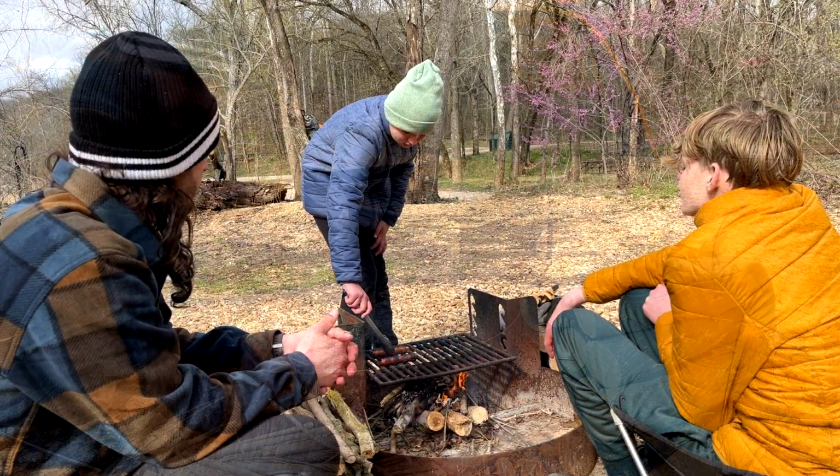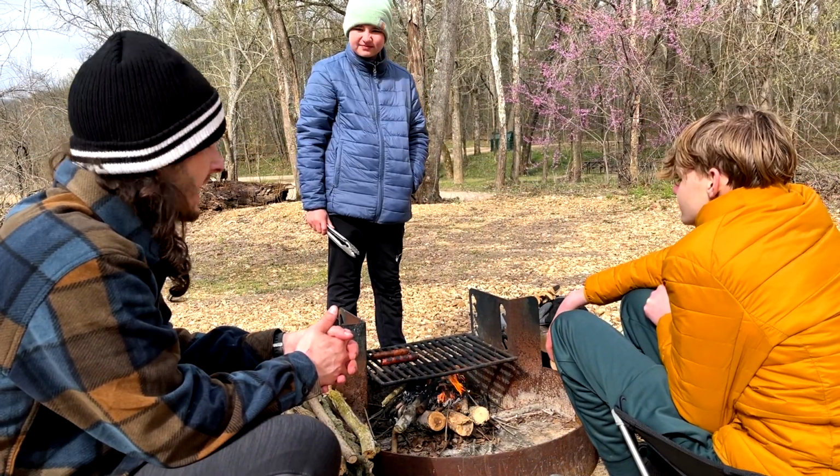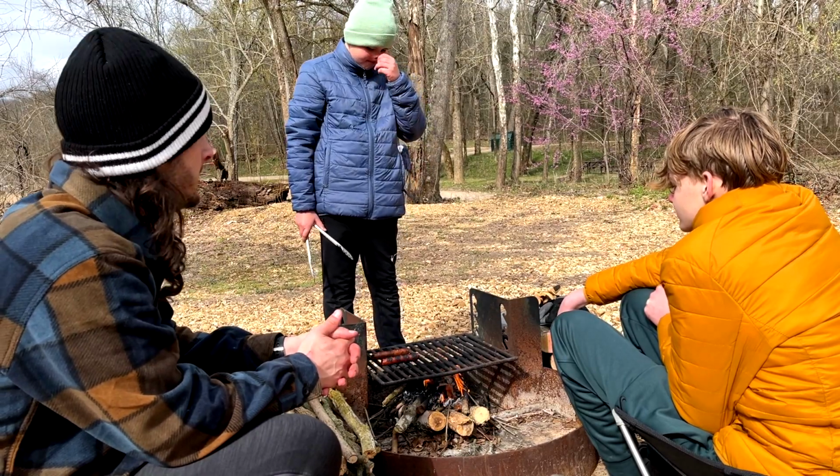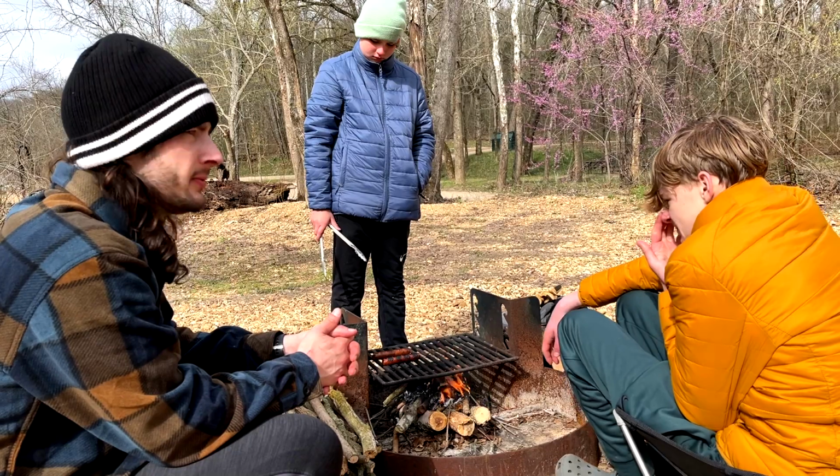Logue's cooking us up the sausages. We had some leftover sausage, a little appetizer before our full dinner. They're good sausages too. Yeah. Oh, what flavors did we get?